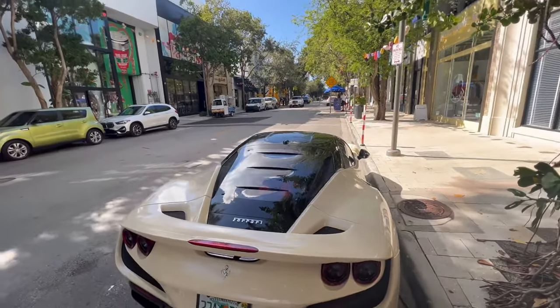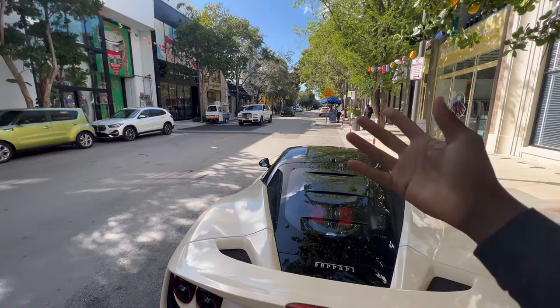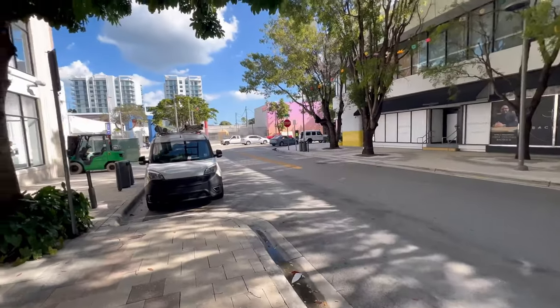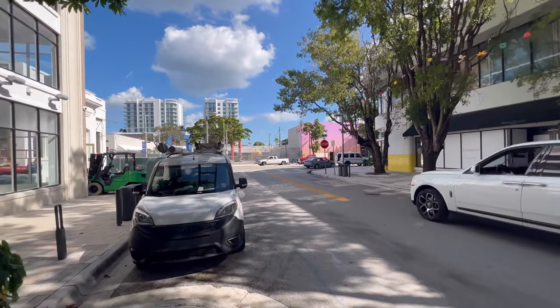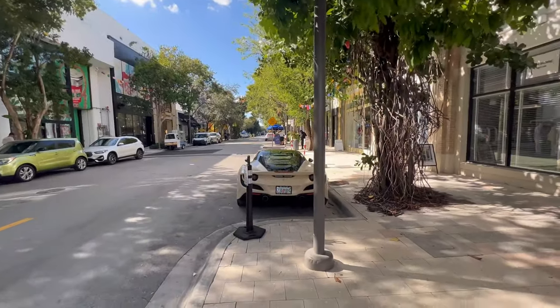Hey, should we get us a FA Tributo in our life? Really nice car, twin turbo V8. Or should we get a Cullinan? Ooh, or both, or everything, man. So much. Oh, what's that? Hey, we got an 812 pulling through. We got some cars.